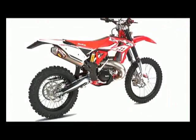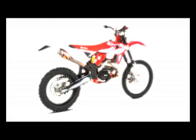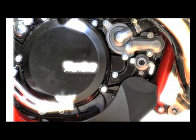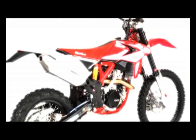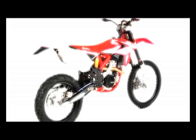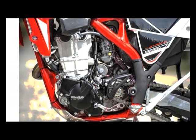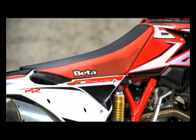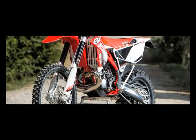The new clear tank also holds 1.5 litres more fuel. And that's what's great about the Beta factory. They listened to their customers and journalists from around the world, and the opinion was that they needed more fuel in that motorcycle. Suspension upgrades, an upgrade to the seat base to make it a little bit stronger, and a new cover on the seat, which is what customers demanded for 2014.